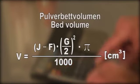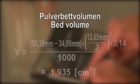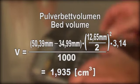It's now possible to mathematically calculate the powder bed volume V from equation 1, in which J is the inner dimension of the cell, F the plunger length, and G the cell diameter. In the sample calculation, the powder bed volume is 1.935 cubic centimeters.